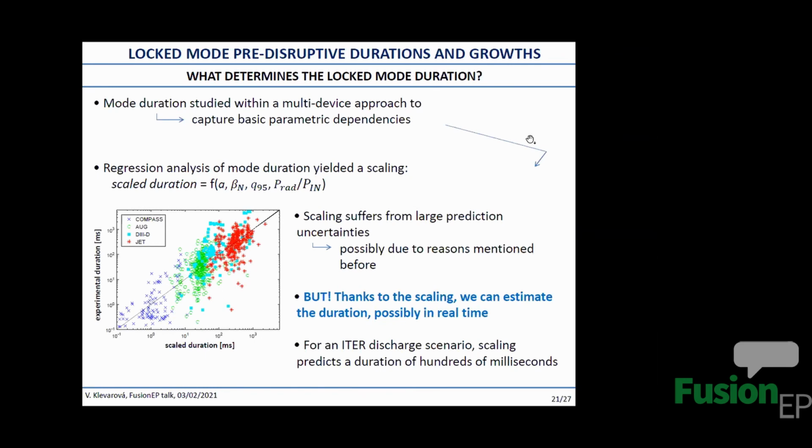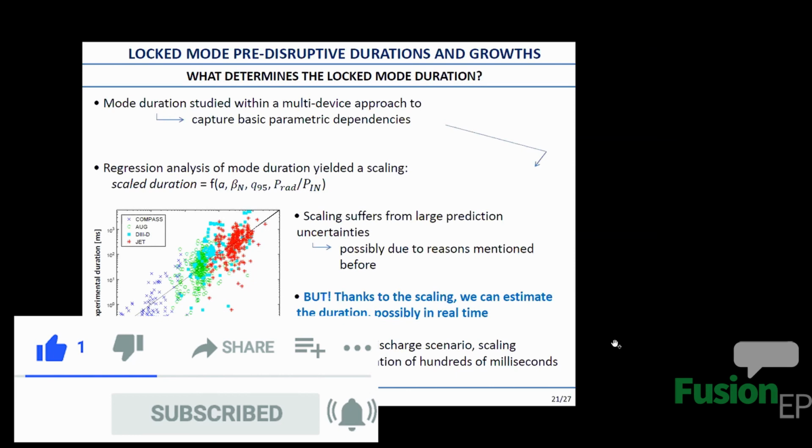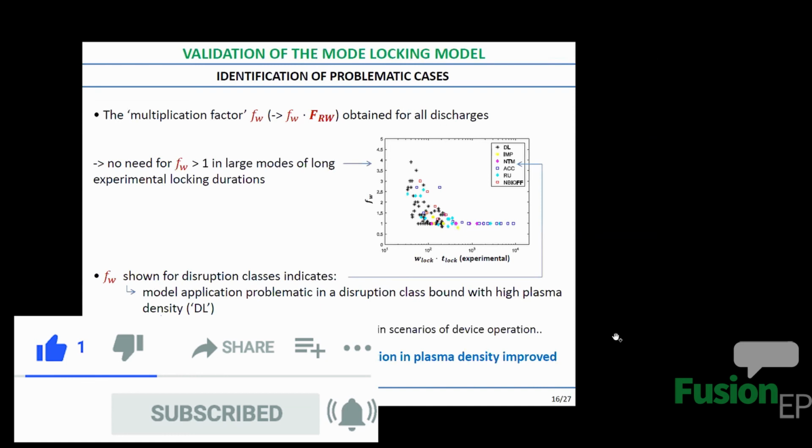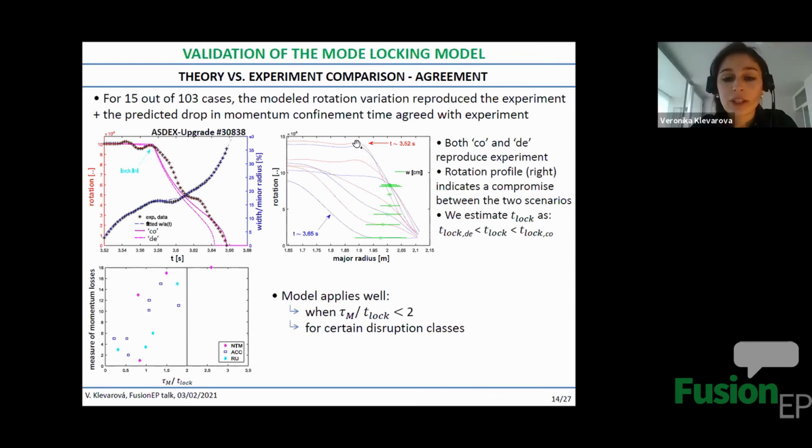Hi, can you hear me? Yes. Hi. Thank you for the talk. I have a question. I think I missed a graph on slide 14, top right. I didn't fully get the color codes and what exactly are the lines. If you can return back and explain it to me a bit. There are two different lines. Okay, so you are referring to the rotation profile.